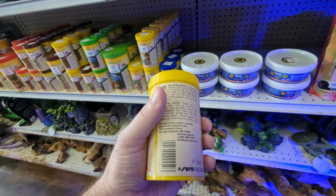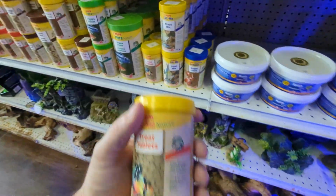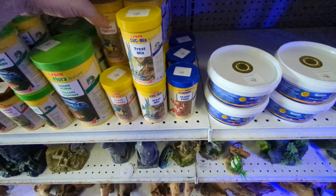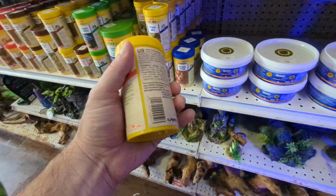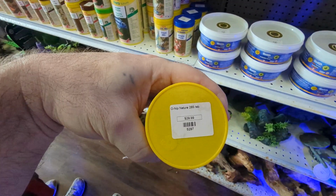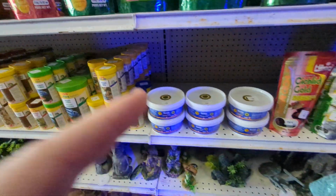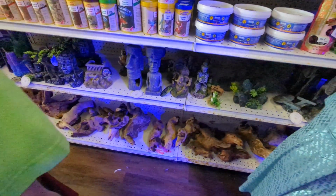Yeah, these things are really cool. This is a big old jar. Doesn't say how much it is. Let's see. So the small one, which is about a fifth of these, about 14 bucks. So yeah, not a bad price for the big tub. All right.